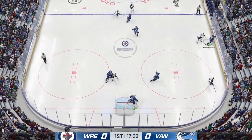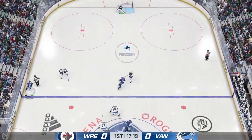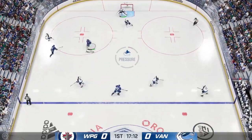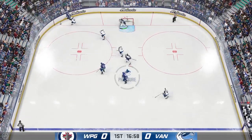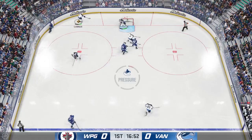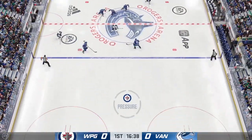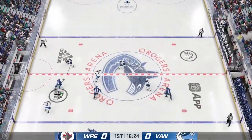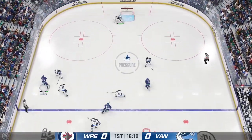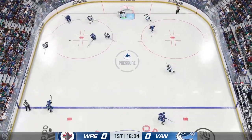Great heads-up play with the stick by Hronek. And now he moves it quickly to Garland. The Canucks played along the boards. And he coughs it up with the pass. And that caroms off a body in traffic. And he's knocked off the puck there. Winnipeg's playing it through the neutral zone. Vancouver's looking to break out of their own end. The Canucks take it along the wall. Uses the force on that hit.